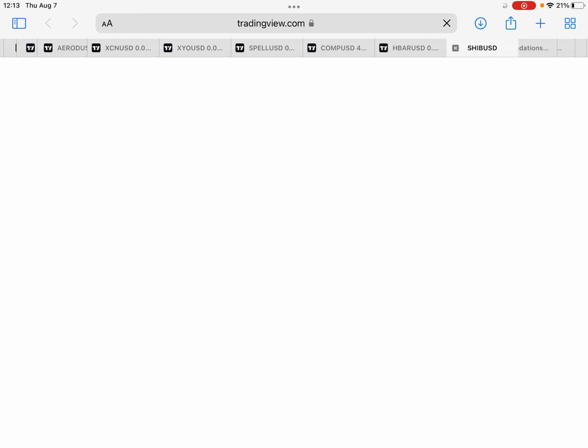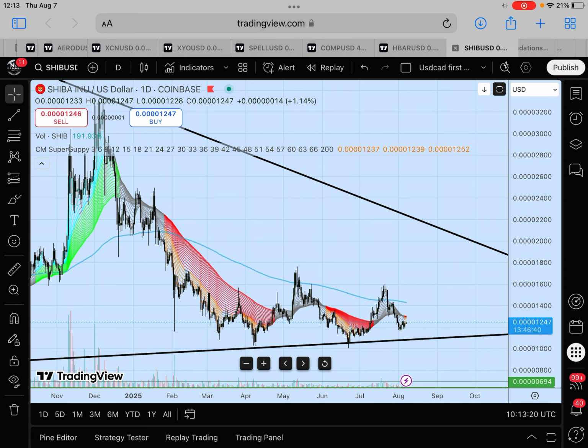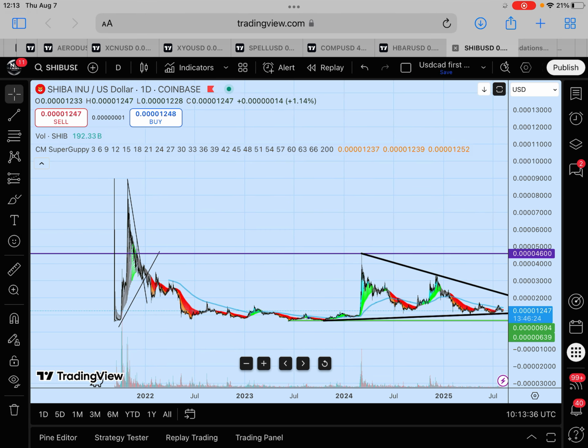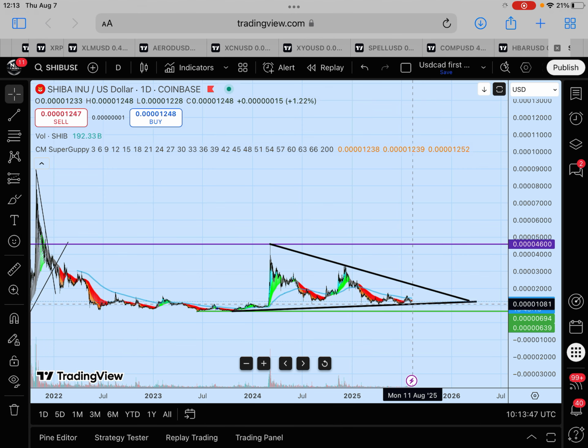Adding in SHIB real quick. HBAR definitely adds some to your portfolio, along with XLM and XRP, but we are in an absolute bottom with SHIB. Not a bad entry once we get over the 200 EMA, pushing up to the downward trend line. Breaking this downward trend line, SHIB also has a phenomenal way to go to reach its all-time high, almost 0.000009.